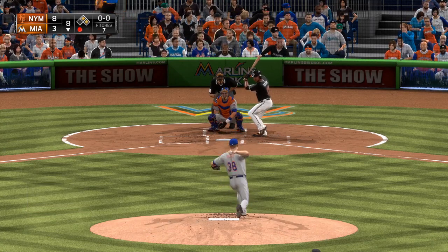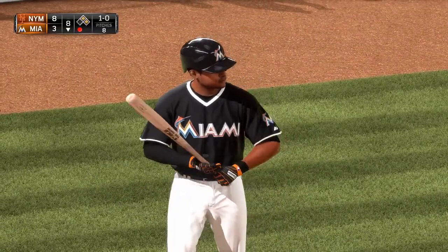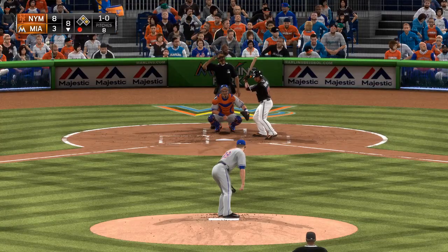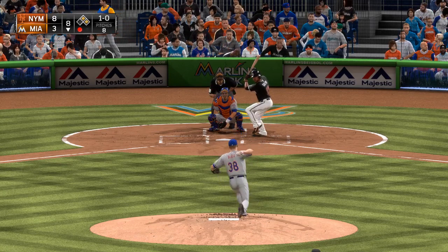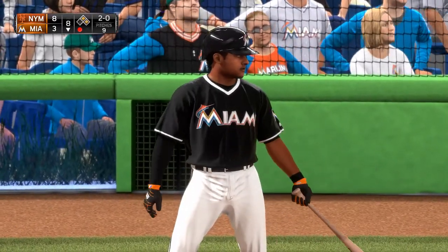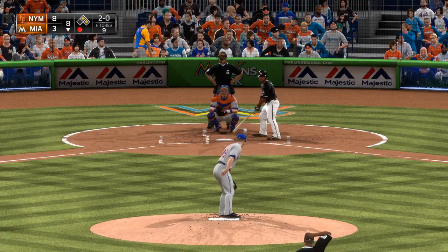Now the first pitch. And a breaking ball backs him out of the way. 1-0 the count. Punch, throw. 1-0 on the way. And he won't bite at that one either. It's 2-0. Good eye, batter. Come on.